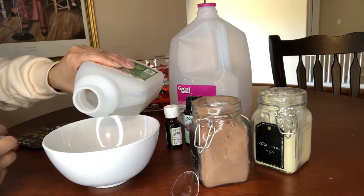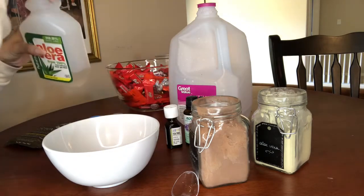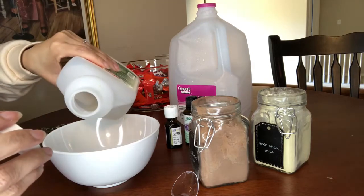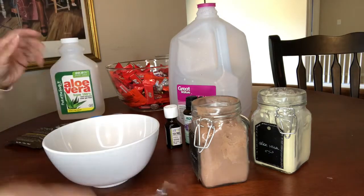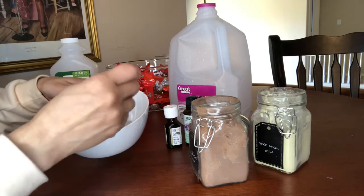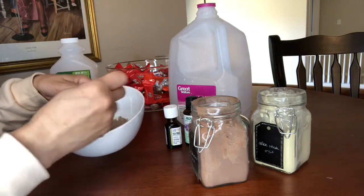Next comes a liquid, aloe vera juice or water. Either one, I'm not judging you. Put enough in just to make a paste and then mix it up. Mixa, mixa, mixa, and pour, pour, and bake our cake.